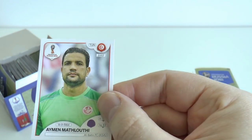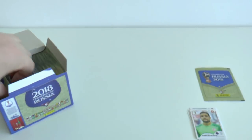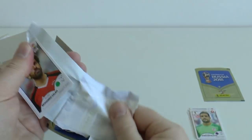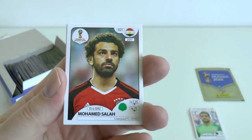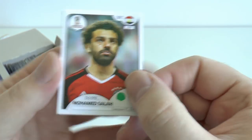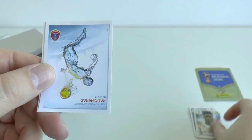And our next one is our first Tunisian, which is Mahloufi. Apologies for any pronunciations of some of these bizarre names. Of course, we'll pronounce everything in English, so apologies if that upsets anyone. Here's the man himself, Mo. Mo Salah from Egypt. A lot of Egypt's hopes rest on him to see if he can see them through the groups. What a fantastic player that guy is. Then we've got Vague from Senegal.